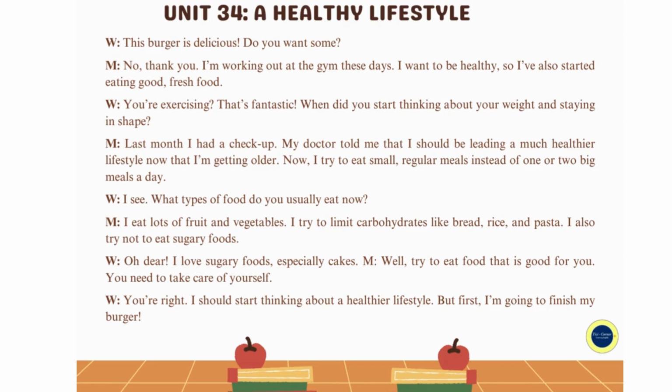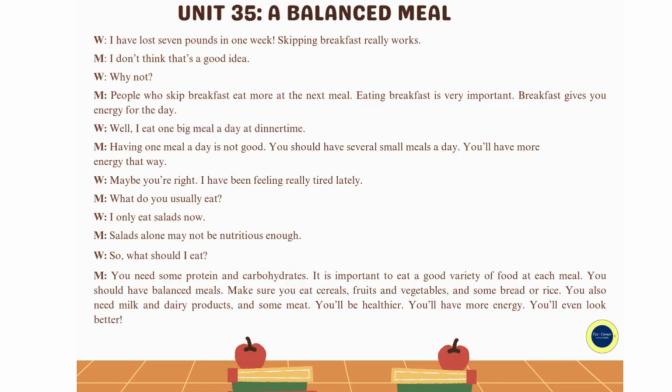Well, try to eat food that is good for you. You need to take care of yourself. You're right. I should start thinking about a healthier lifestyle. But first, I'm going to finish my burger.